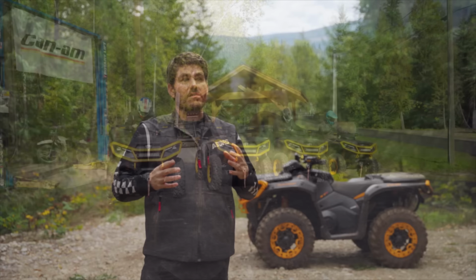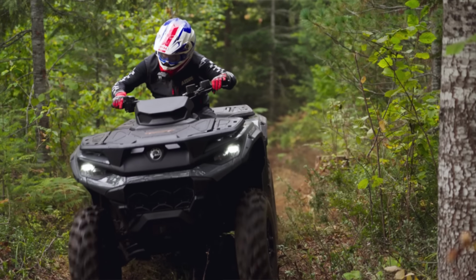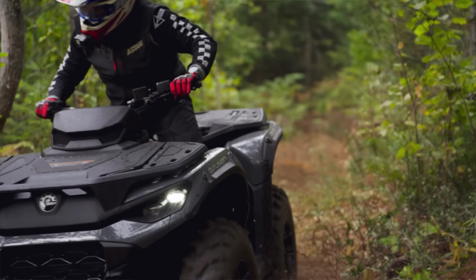We are incredibly impressed. We're super stoked that Can-Am brought us out here and gave us the chance to ride not one but two machines for multiple days.